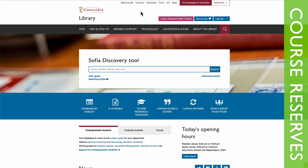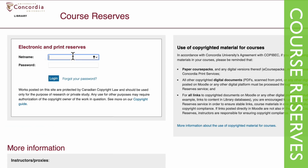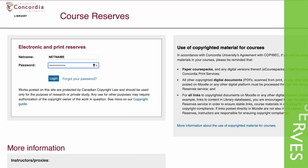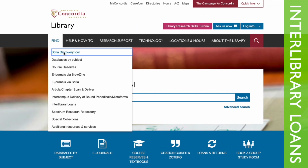You can find out what materials are in the course reserves room on our website, or if you aren't sure, just ask us at the Ask Us desk or at the loans desk. We have lots of material here for you to use.